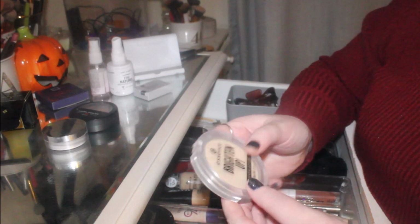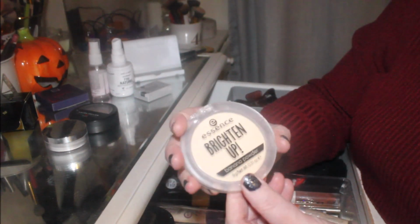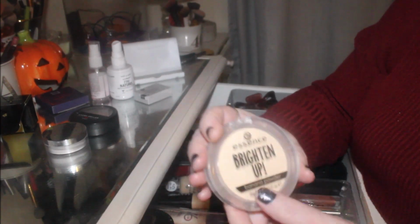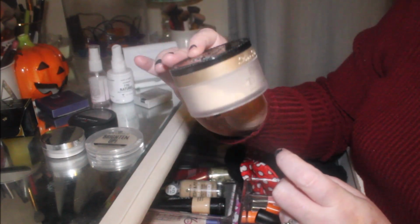But yeah, like that. This one always stays in. It's the Essence Brighten Up Banana Powder. It's just really to smooth out that contour. I go a bit crazy on it, and I tend to do. And then we've got my favourite powder.